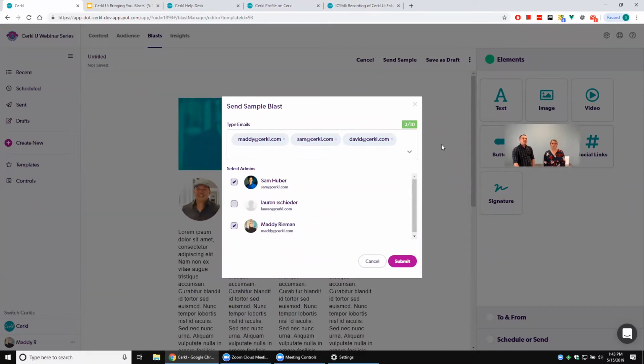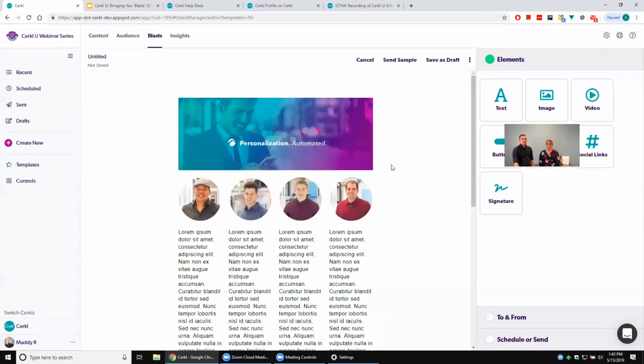And the other cool thing here is, people were having the problem where maybe they wanted to send it to multiple people. So they were having to click that button over and over and over. Now you can send up to 10 people at a time without having to click this dialogue over and over and over again. So that's a really cool feature.